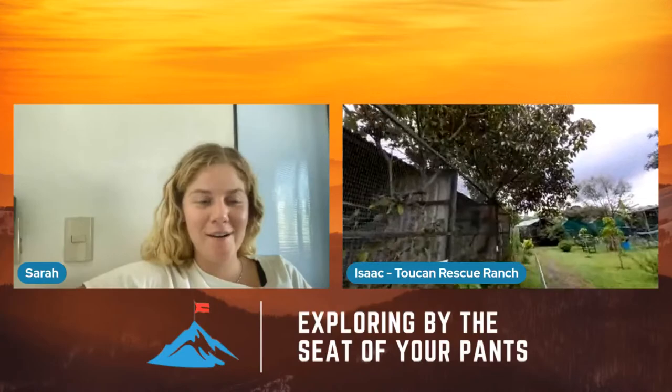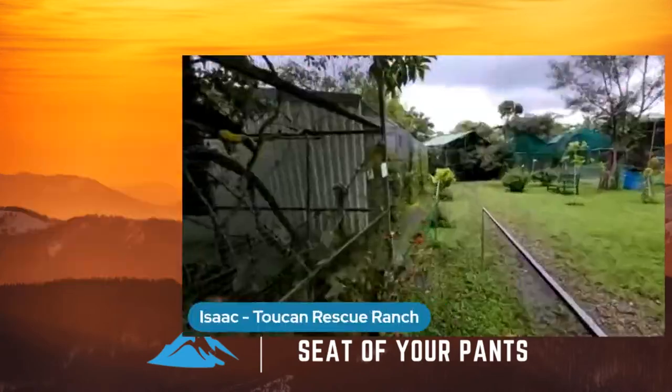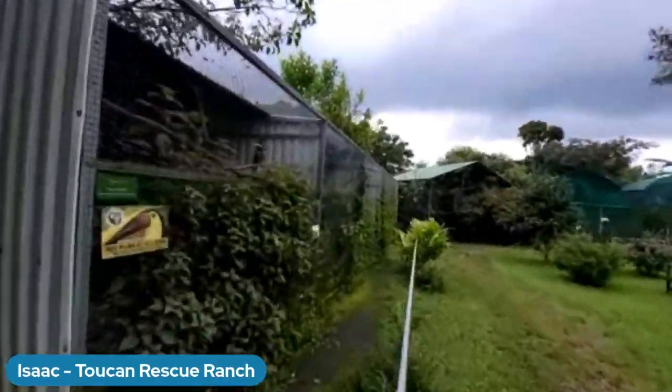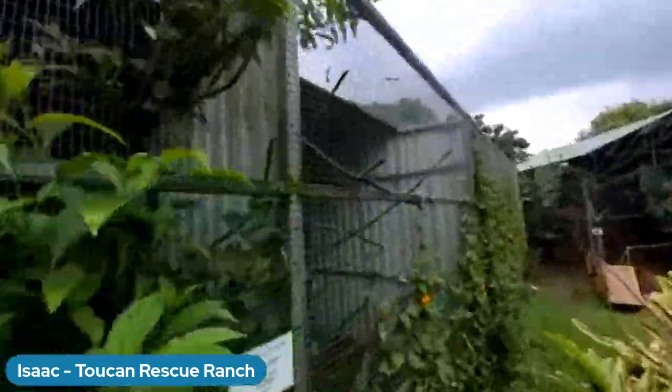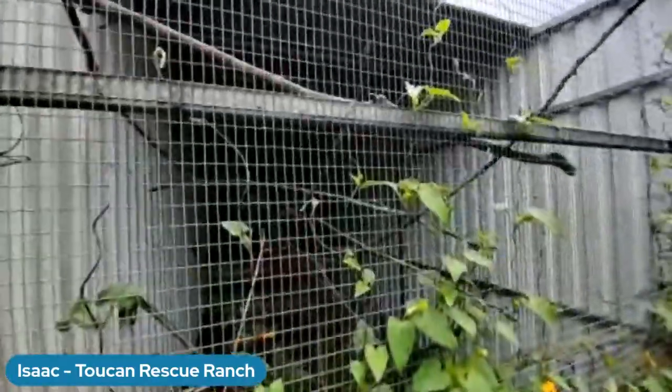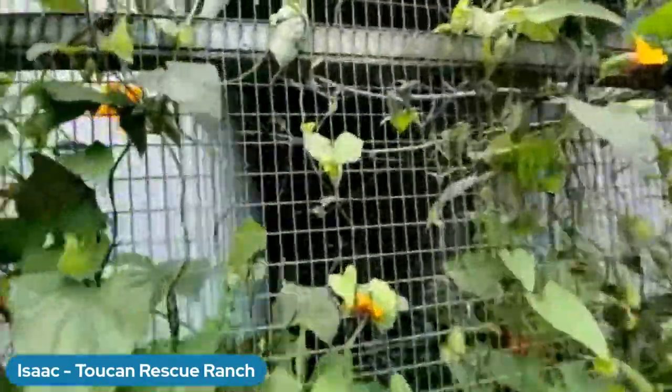And well, I just showed you the chestnut-billed toucan. We have one more species that I would like to show you really quick, which is the rainbow-billed. So let me see if they're over here. Okay, one sec. There he is.